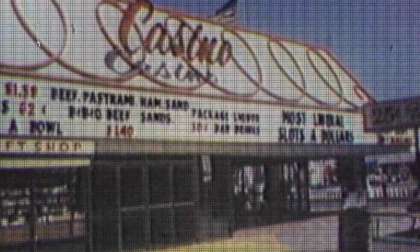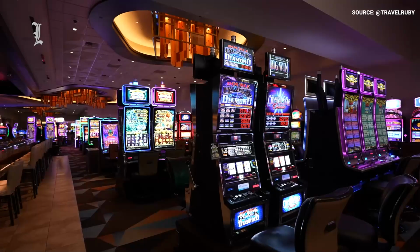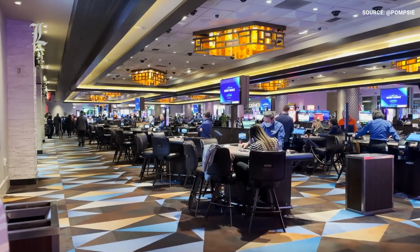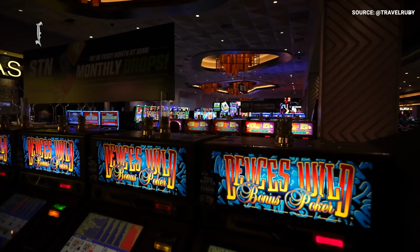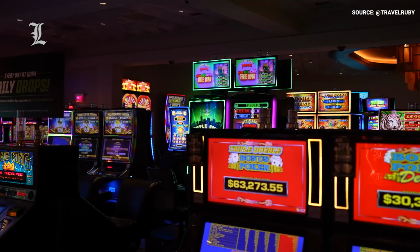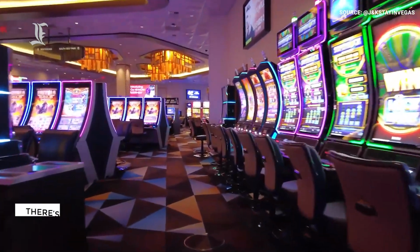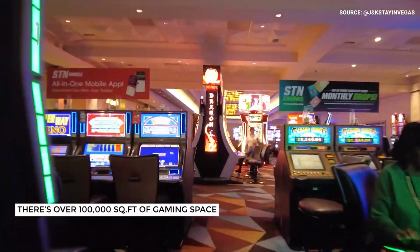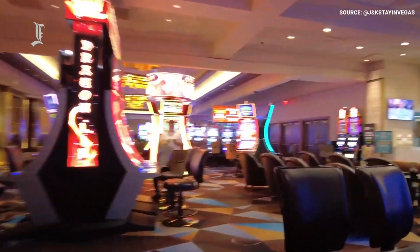Considering the Palace Station was once called the Casino, you'd imagine that the hotel takes its gaming very seriously, and you wouldn't be wrong. During its last renovation, the hotel got a new bingo room, a poker room, and plenty of additional slots and table games. Overall, there's over 100,000 square feet of gaming space, more than enough to spend a few hours with a group of friends.